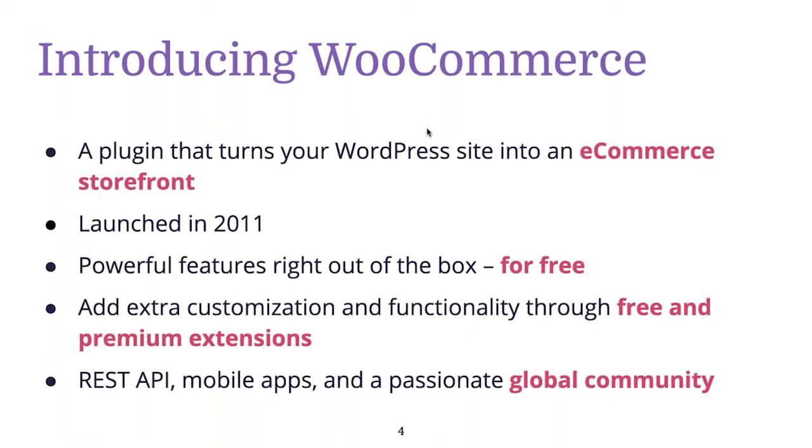And W3 Tech's data also shows that there are 3 times more WooCommerce powered sites out there than Shopify amongst the top 10 million sites. So there's a lot of good market penetration. It's been around a long time. You can be confident that we're going to be around a lot longer as well.